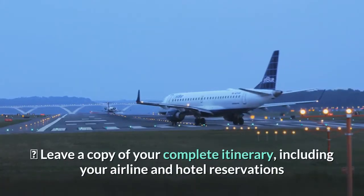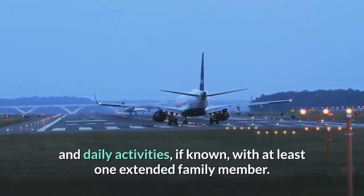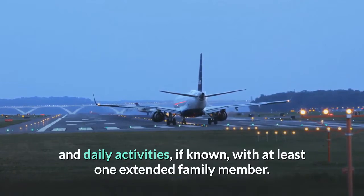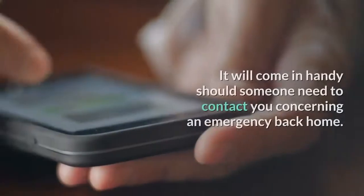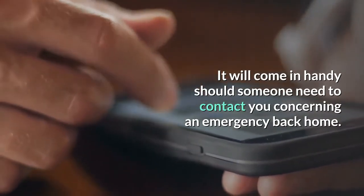Leave a copy of your complete itinerary, including your airline and hotel reservations and daily activities, if known, with at least one extended family member. It will come in handy should someone need to contact you concerning an emergency back home.